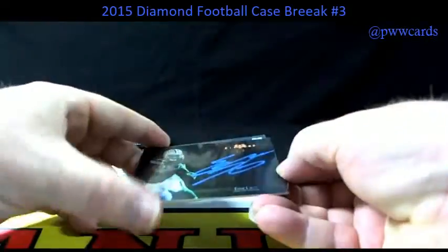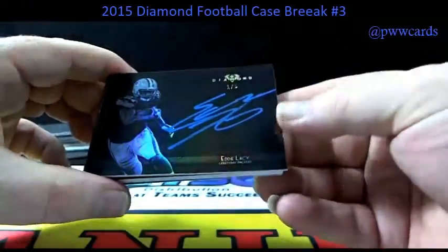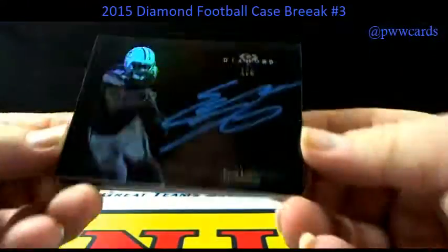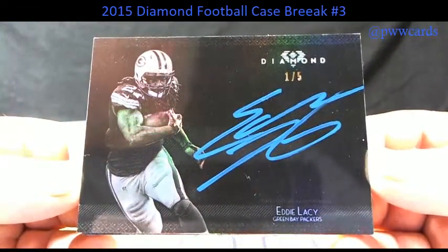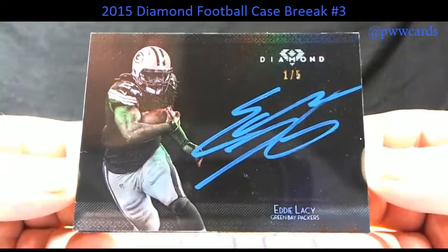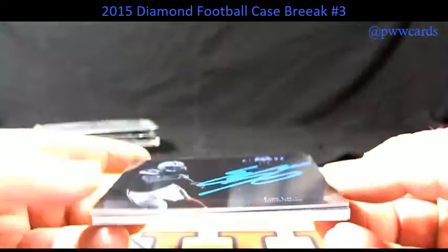Woo! Look at this. If you're a Packers person, you got to be really happy right now. This blue ink, Eddie Lacy, one of five. So you get the Matthews 1 of 1 and the Eddie Lacy 1 of 5 with the blue ink. Nice.